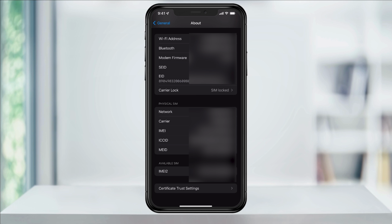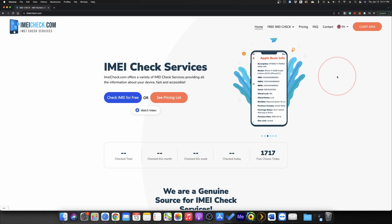Another way to check if you can't find the carrier lock option is to use an online tool to look up your device IMEI, which is the number here. To do this, head to any web browser. There's a bunch of options you can use, and if you Google SIM card unlocked carrier check, you'll get a bunch of results. We'll use the website IMEI Check in this example.